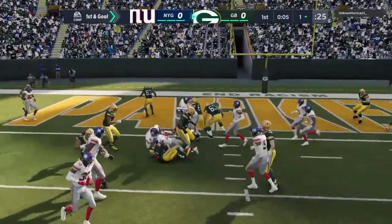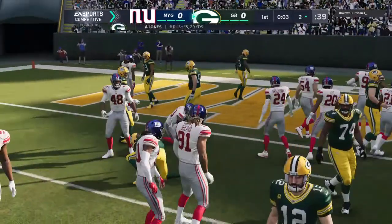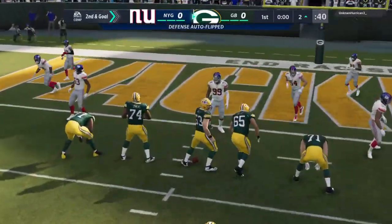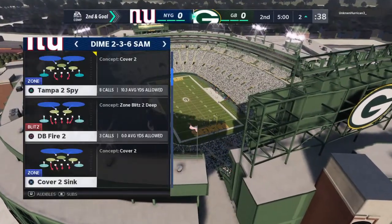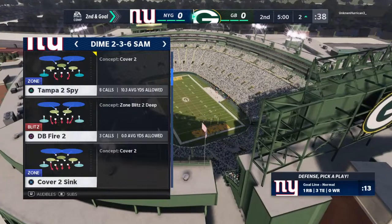They'll try to run it in with Jones. And he is met quickly in the backfield. Down he goes, folded like a lawn chair. Call it a loss of 2 on the play. And that'll make it 2nd and goal.